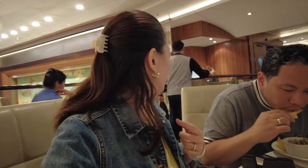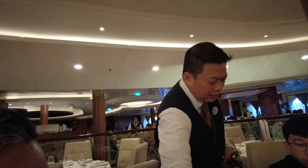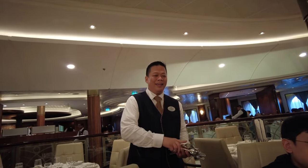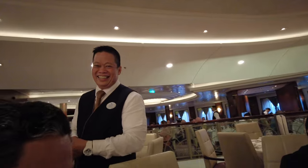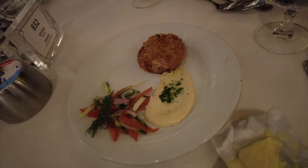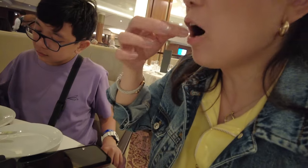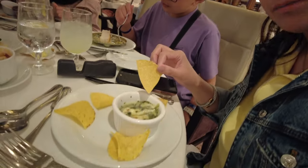Pinoy din siya. In the day 6, we have this seafood cake, but this one is different. Ayan, si Sir Richie. Hi. Hello. Welcome. From the Philippines also. Binigyan niya kami ng crab cake para tumikim namin kasi ngayon lang din siya lalabas. Nice. This is my artichoke dip. Ang sarap din nito, no? Alam niyo naman ako, nachos, my weakness.